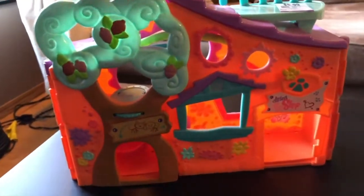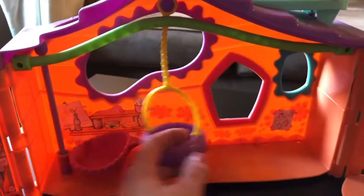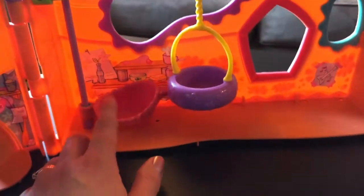So this first item here, it was $5.99, and it just looks like it's a little house, I think. There's a little tree there, and it's got like a little spinny thing, but it does open up. I think it is a house is what it is. Let me just open it up. Isn't that cute? It's got like a little tire swing there, and another little basket that they could sit in, and it goes up and down. Isn't that a cute little play set? I thought that was super cute. So yeah, that's that one there. That was $5.99 minus the 20 off. There's the back of it, if you're wondering.